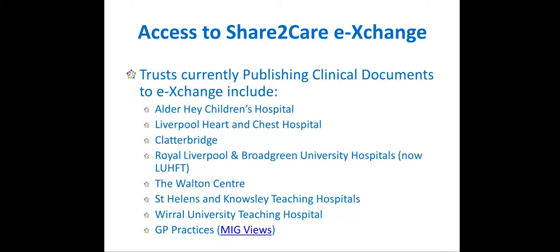At present, the following trusts publish clinical documents in the e-Xchange: Alder Hey Children's Hospital, Liverpool Heart and Chest Hospital, Clatterbridge, Royal Liverpool and Broad Green University Hospitals, the Walton Centre, St Helens and Knowsley Teaching Hospitals, Wirral University Teaching Hospital and GP practices. Please note that e-Xchange may not have every letter that has been sent via the above trusts.